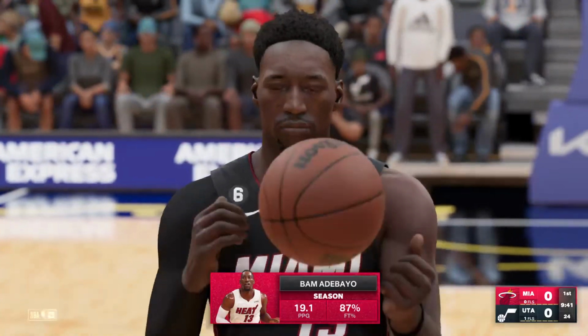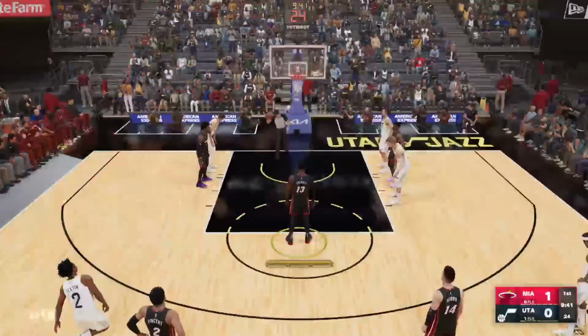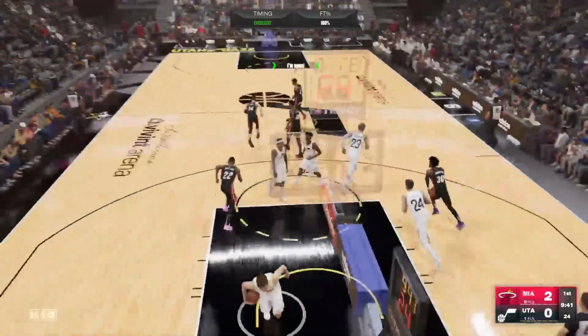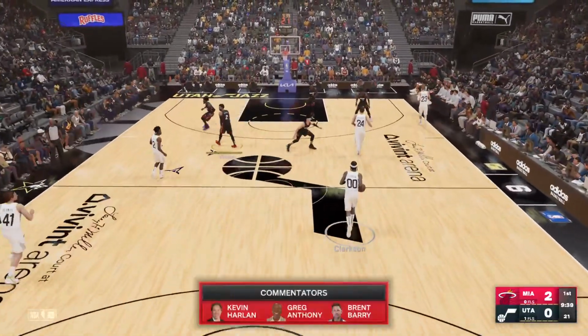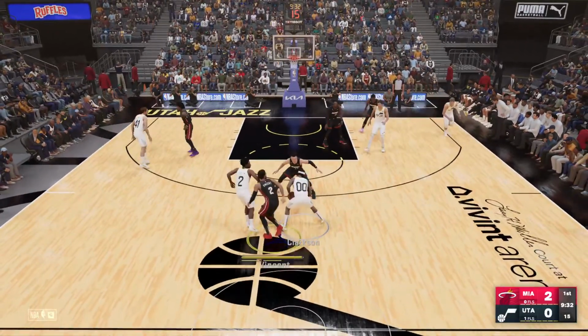Skilled he is as a scorer and how athletic he is as well. But what about his passing? Well, as much as I want to compliment Bam and his abilities to do that, I have to give some credence here to the coaching staff leaning into that ability that Bam has. They trust that he's going to make good decisions in the half court, and that has opened up a lot of things for them offensively.